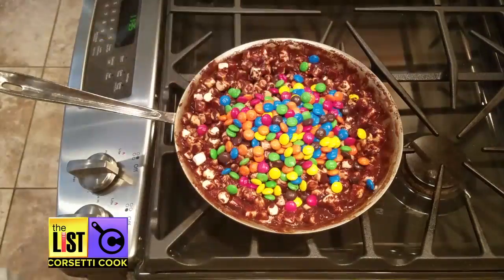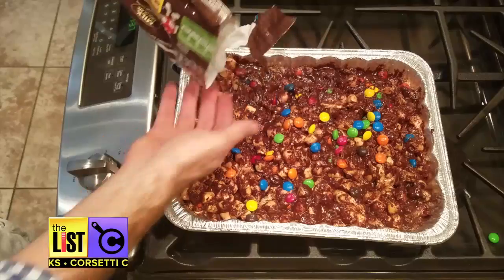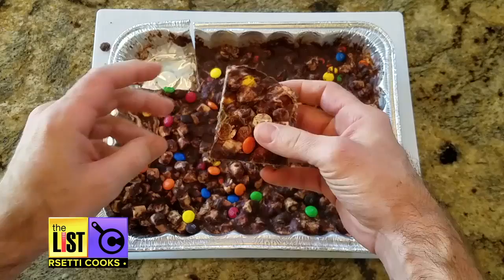Add in your chocolate treats, mix, and place in an aluminum pan. Top it off with more chocolate treats and let it chill overnight. Okay, and we're done.